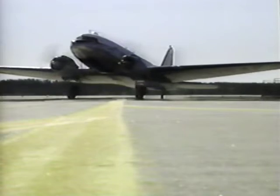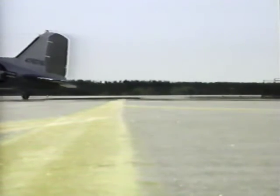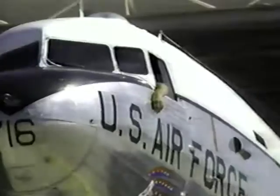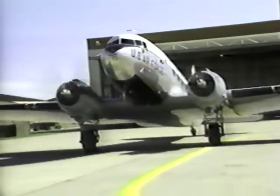The C-47 was first built in the mid-1930s as a way of getting people and cargo across the oceans. The majority of these planes were put in service during World War II, and a total of almost 13,000 of them were built. This particular plane was built in 1945 and was used by the Air Force, the Coast Guard, the University of Michigan, and the Environmental Protection Agency.